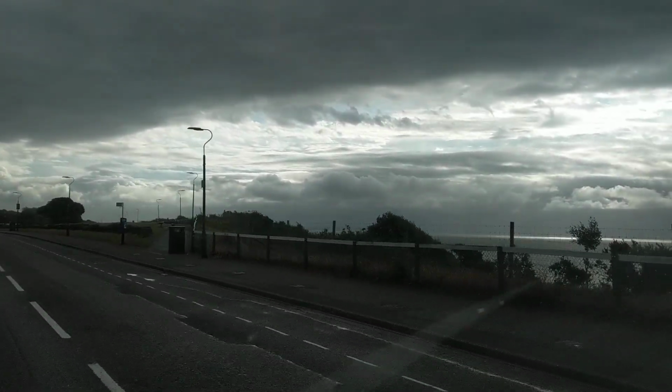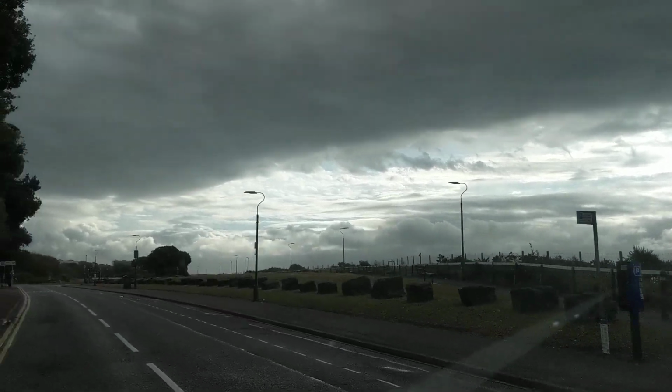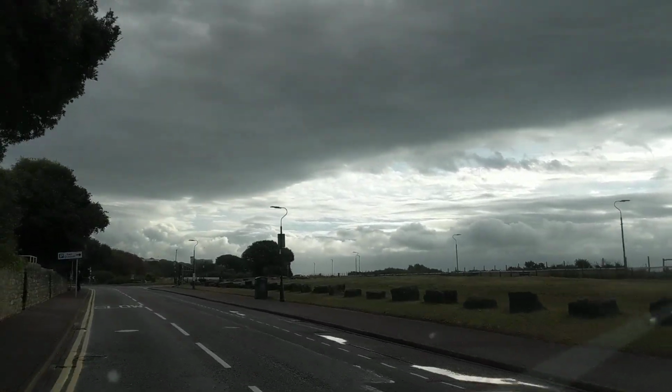The sound of the ocean was good where we parked. Waves were coming in, fresh air, nice sound of the waves.